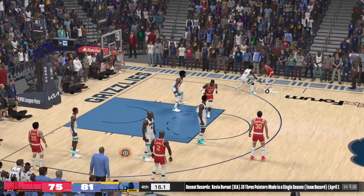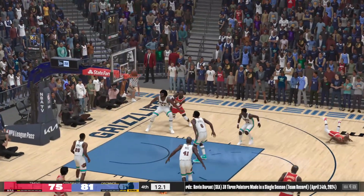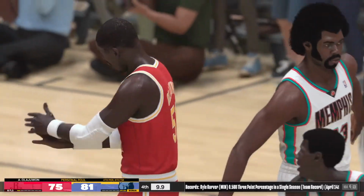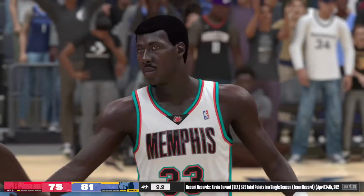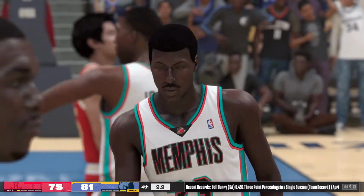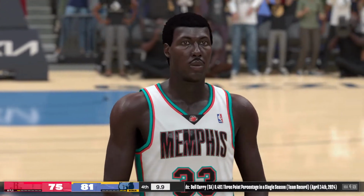Paul surveying the floor. From past the arc. And it's Russell with the rebound. So they foul intentionally. Olajuwon. His fourth personal foul. Team is in the court. At the line for the Grizzlies, Charlie Scott. 2 shots.